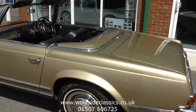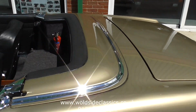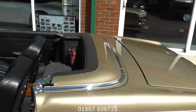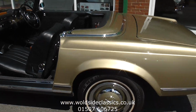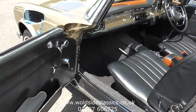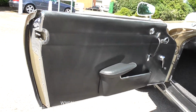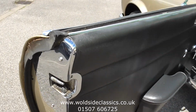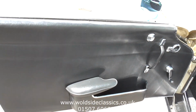Okay, the car's got a brown soft top, which we'll put up for you in a moment. It's also got the colour coded hard top with the car as well, which is in great condition. We'll put that on and show you that too. Hubcaps match the colour of the hard top. Again, detail on the car. It's very, very nice, very presentable.